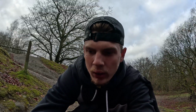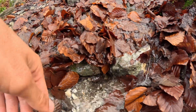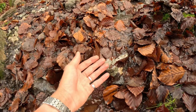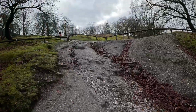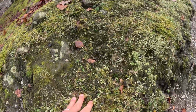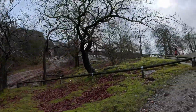I just want to have a feel and see what this water temperature is like. Ooh. Oh, I reckon any longer I'll start going numb in that. Check out this cool terrain now. It's all this mossy land here, really dense and squishy. And we're just going to be trailing up to these rocks here.